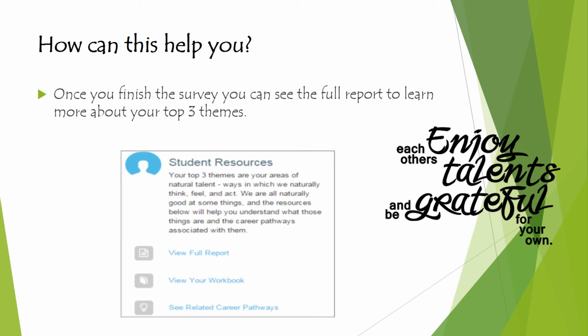Now that you're done, you should see a screen that looks like this. And again, this information is saved in your Naviance account, so you can come back anytime to take a look. For now, read what your top 3 themes are. This is what it says you're naturally good at.